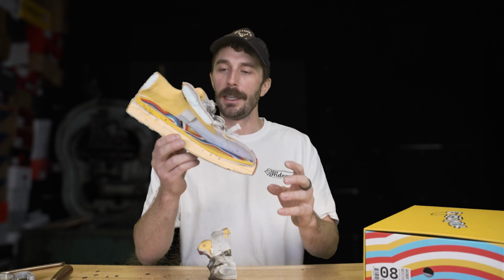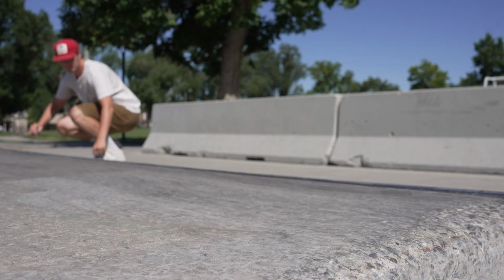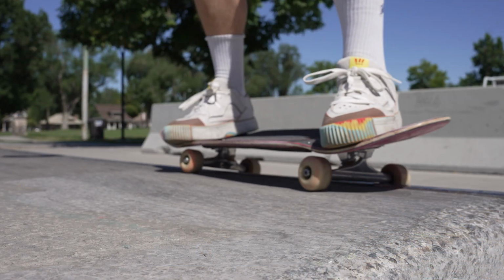So let me know what you guys think and if you're gonna get a pair of these. And if you do get a pair, really send me photos of what you do to them. I'm curious how they're gonna wear and what you do to them.